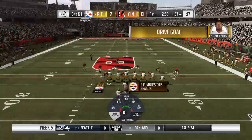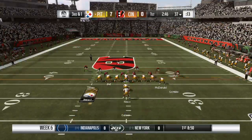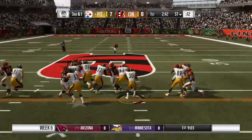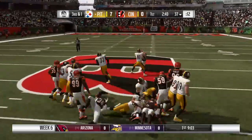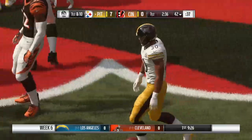Yeah, right now, you're right. They're in man-to-man. Maybe needs some safety help. I would say that'd be a good idea. Double team him somehow. I'm going to have to make someone else beat me rather than let him shred my defense. Now it's Connor, and he's got the first down yardage before he's brought down at the 42.